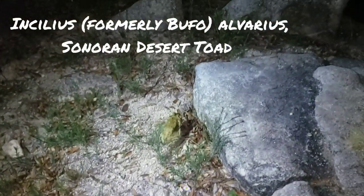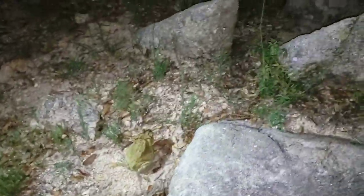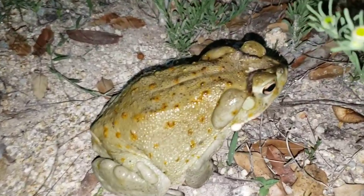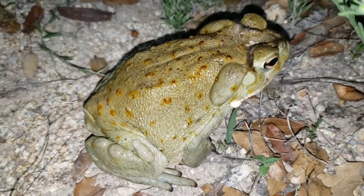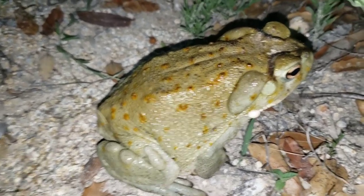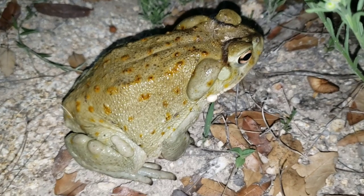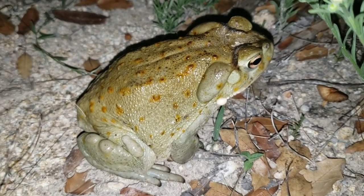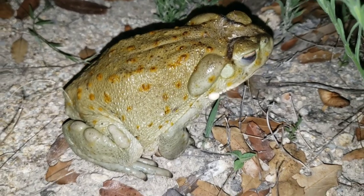Hey, that's a different one. That's different than the one I saw last night. He's more muscular. Large, a big guy, though. But look at how oily he is. Are you so oily? Do you put a lather on? How do you feel about your genus being changed to Echium alvarius? Do you agree with that?